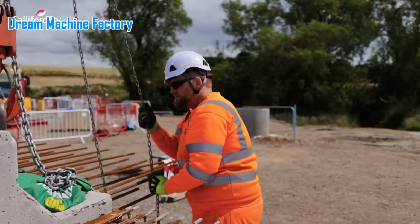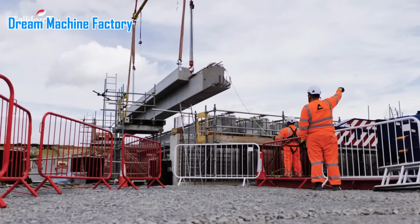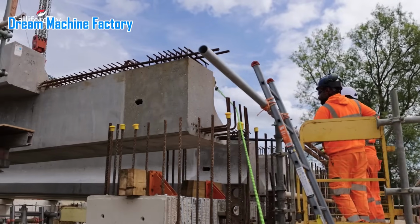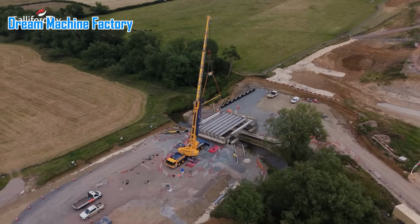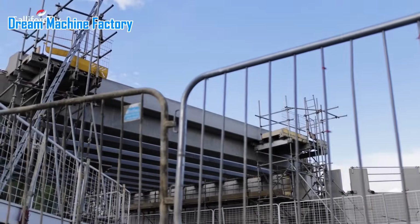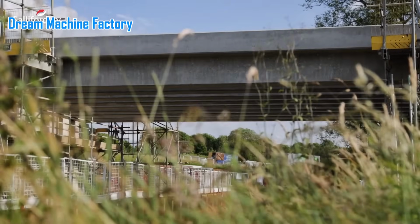Temporary beam guides were used to secure each beam's exact position, enabling precise alignment within 5 millimeters. These guides allowed the beams to be landed accurately without requiring personnel close to the load, significantly enhancing safety. This setup minimized manual adjustments, streamlining the process and reducing on-site risks for workers.